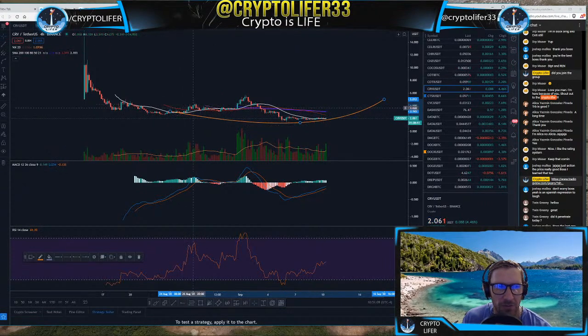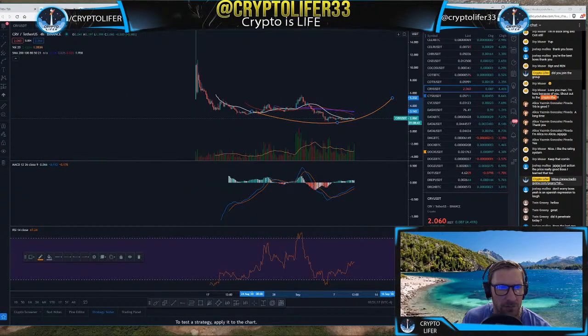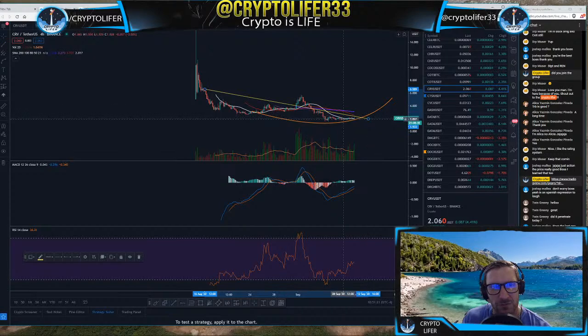But see, we have a rounded bottom here. Very bullish. Okay. Very bullish for CRV on the 4 hour. And you can see we're also still in like a giant falling wedge, with a fake out that came back into the pattern.